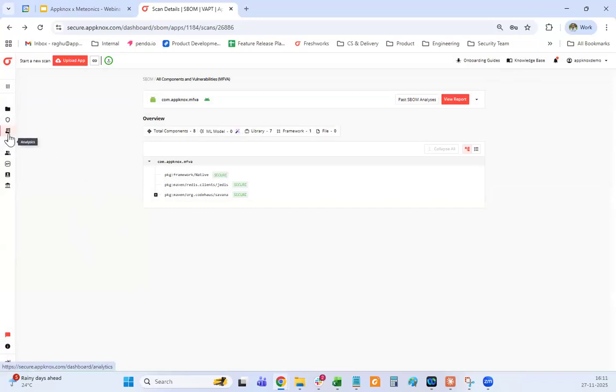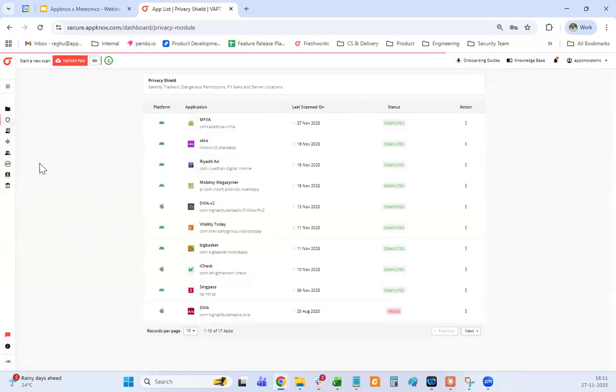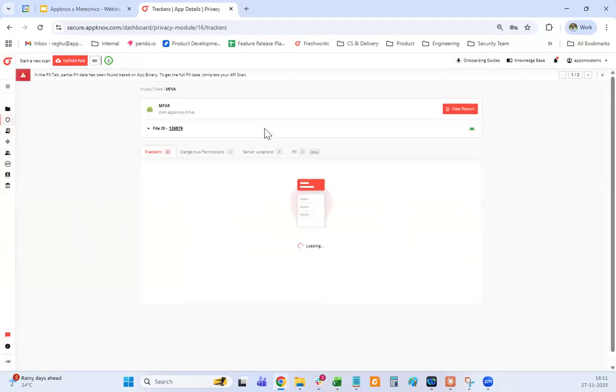Along with that, we also have Privacy Shield. What Privacy Shield basically focuses on is three or four main aspects. One, it looks at the various trackers that have been embedded within your application. When I say trackers, development teams can embed trackers to track usage patterns of their end users or a bunch of other such behaviors of their end users.